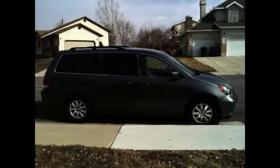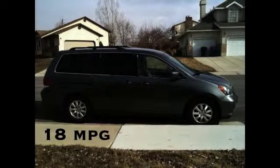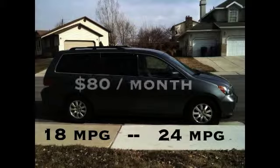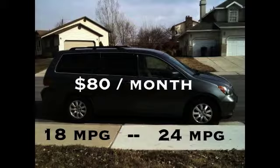As you can see, XFT is amazing. When I first used this product in my Honda Odyssey minivan, we were getting 17 to 18 miles to the gallon. After using XFT, we're getting over 24 miles to the gallon. We save $80 a month on our fuel expenses.